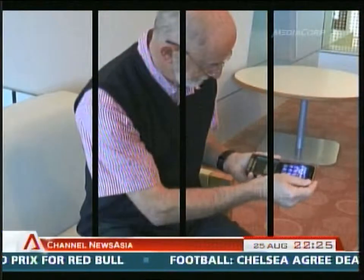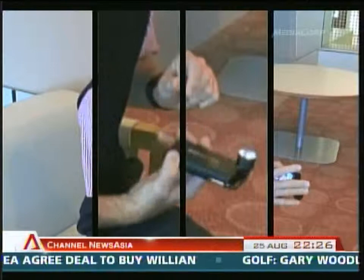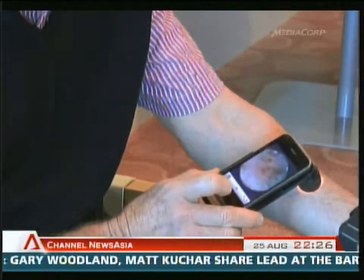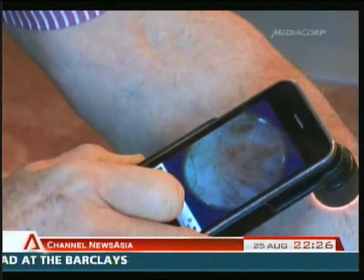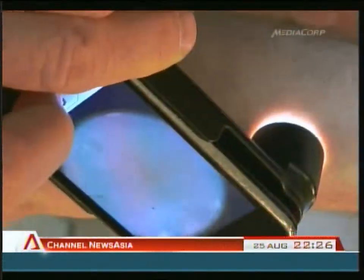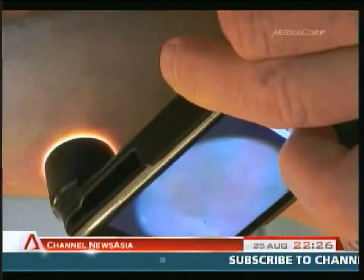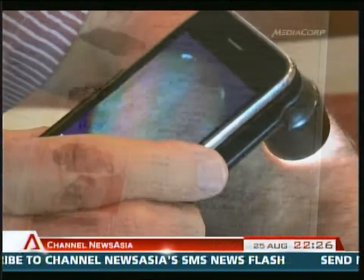The HandyScope camera attachment slides onto the back of an Apple iPhone and features a light and magnifying lens. Participants use the device together with the iPhone's standard camera to magnify the lens up to 20 times, inspect their skin more closely, and then photograph any areas of concern. Participants are encouraged to take images themselves or use family members and mirrors to photograph hard-to-reach parts.